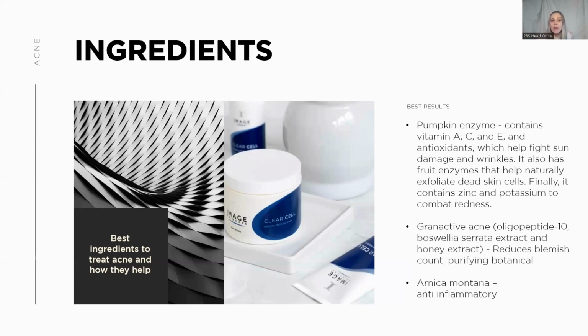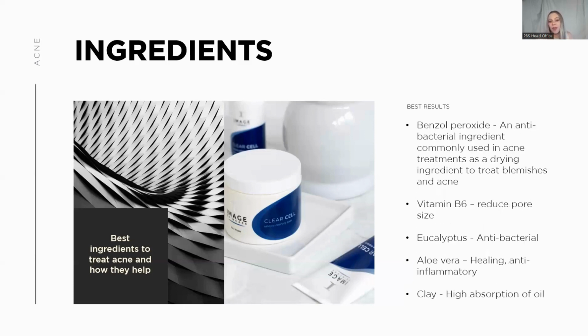Granactive acne is another brilliant blend of ingredients. So Granactive acne has oligopeptide 10, it has boswellia extract and honey extract, and this blend of ingredients reduces blemishes, and it also helps to purify the skin. Arnica montana, another brilliant one because it's anti-inflammatory. So remember I was saying we want to bring that inflammation down. So getting Arnica montana in there is really going to help to reduce that inflammation.